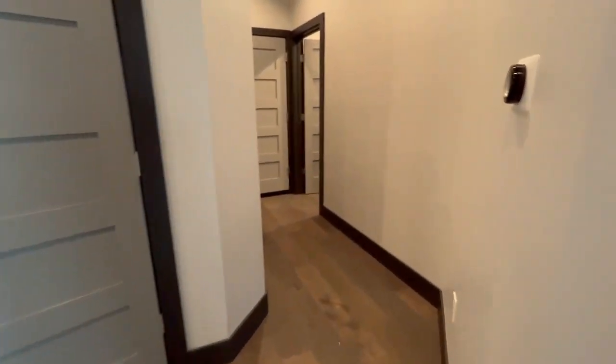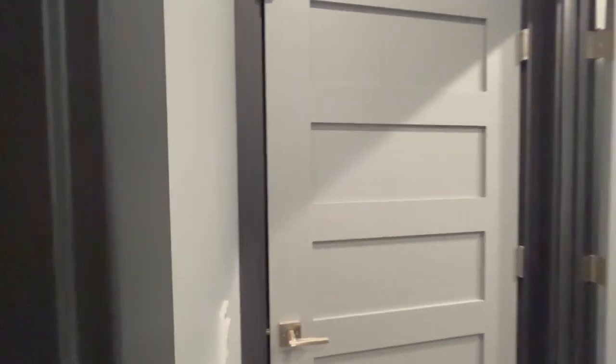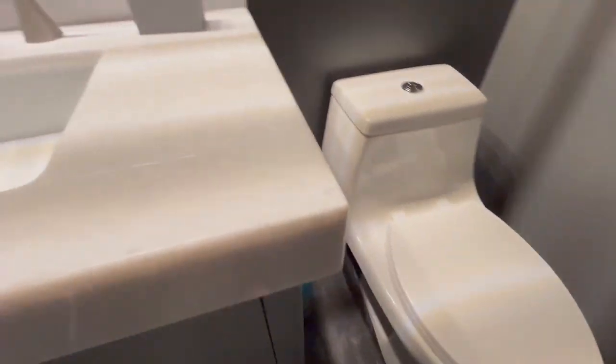So now go down this hallway. You've got a Nest thermostat. The lights are auto lights. I turned them all on, but when you walk in, they'll turn on.